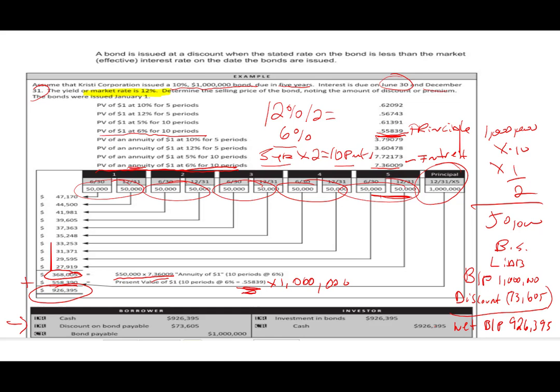Okay, we're not measuring alternative investments here, okay? We're assuming that somebody decided to buy this bond, making this decision that they're going to get a 12% return. The way they're getting the 12% return is by giving the person $926,395. That 12% return consists of $50,000 every 6 months, which is basically a 10% return. And if you just got your million back at the end, that would then just be a 10% return. Because you only gave up $926,395 and you get a full million back, that extra $73,605 is what brings it up to the market rate of interest at 12%. Right? It's increasing the return.